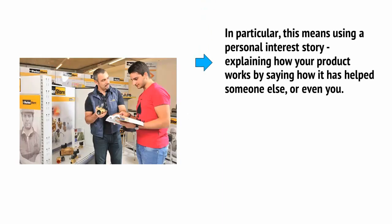Addressing the reader directly is particularly useful because we have evolved to pay attention to things we think concern us. At the same time, though, you should also take this further by thinking of more ways that you can use to make your text personal. In particular, this means using a personal interest story: explaining how your product works by saying how it has helped someone else or even you.